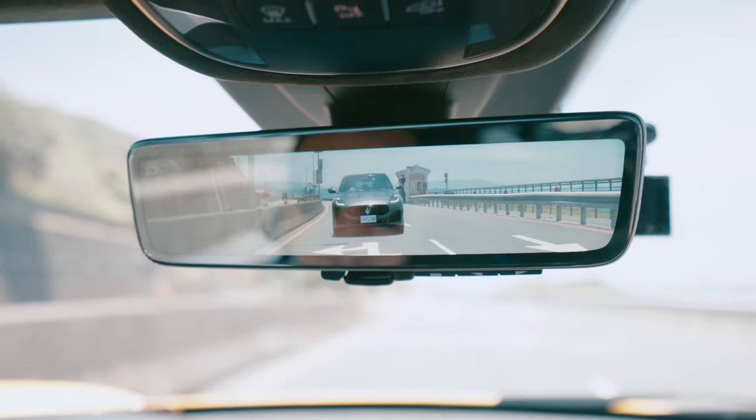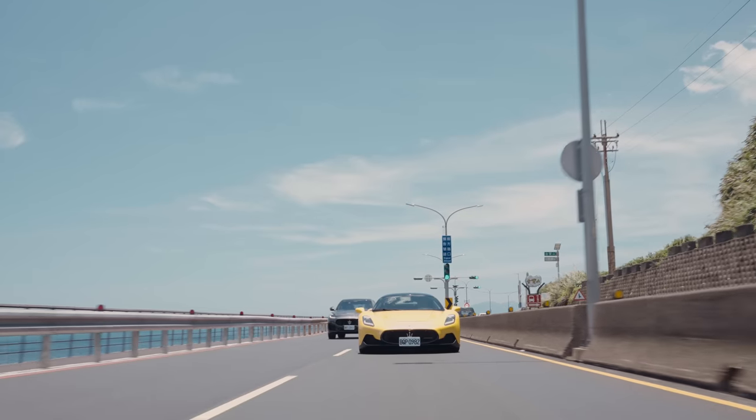Okay, so I'm supposed to meet Sunny at the beach, and oh, there he is. Look at who's in the rearview mirror.